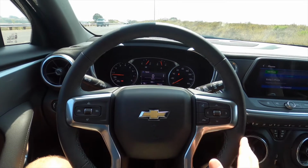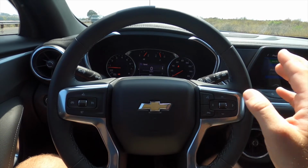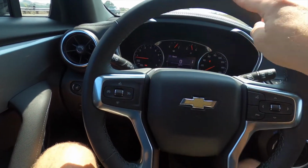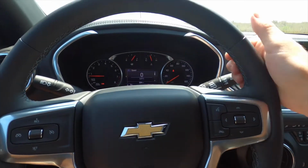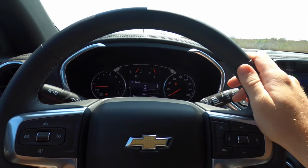So one of the changes that they made from 2020 models to 2021 is that if you get 2LT or lower, this is now just a urethane steering wheel instead of being leather wrapped. Again, I don't know why they did it. You would think that they would do the opposite, but that happened.